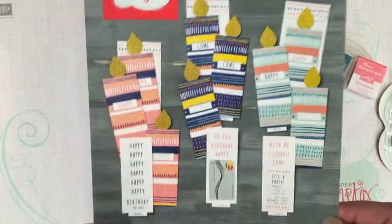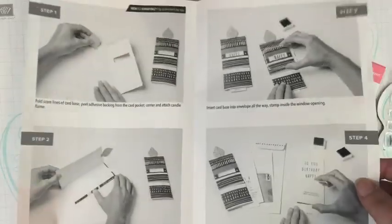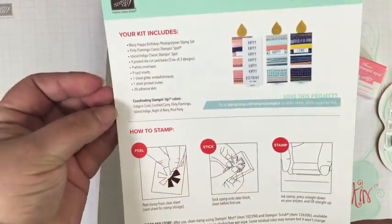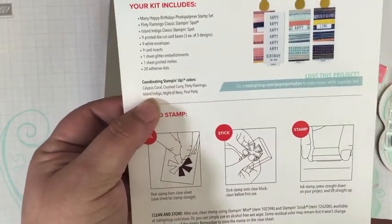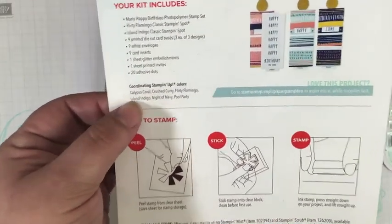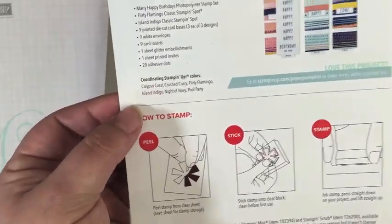So you have a full color picture on the front of what the finished projects look like. Inside you have step-by-step instructions on how to make them. And on the back, you get a little list of everything the kit includes, along with the coordinating Stampin' Up colors, because these kits also use Stampin' Up's exclusive colors. I love it. It makes everything so easy to coordinate.